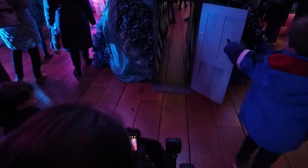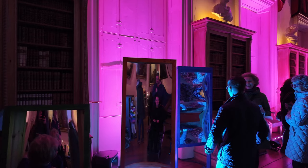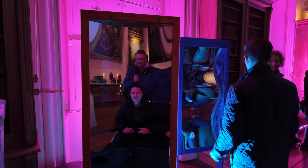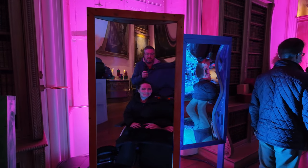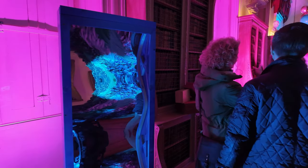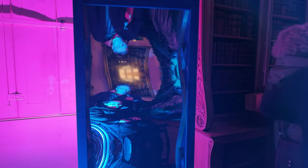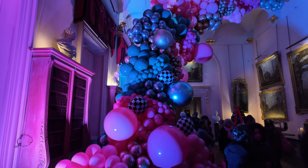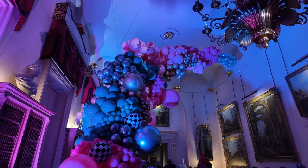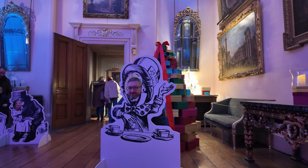Think you'll fit through this door, Caroline? I somehow don't think so. I'm only small anyway, but not that small. What's going on in here, like? We look wide. I mean, I look wide normally, but I look extra wide. What do we look like in this one? Oh, squishy. That's a mighty impressive balloon arch in Wonderland. And around the fireplace as well. You're definitely mad. Mad as a hatter.